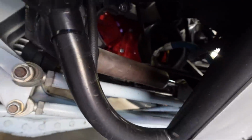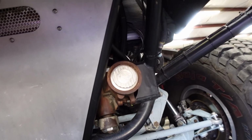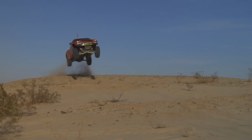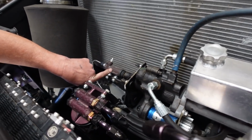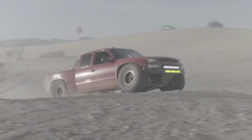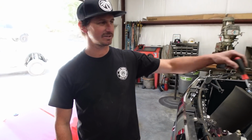Got a RAM assist on there that's nice and rusty. Got an AGR box that's also rusty. It's actually from a 2009 Cadillac Escalade truck. This is a clutch slave from a 93 Toyota. It's a stock GM radiator. Yeah. Stock fans.